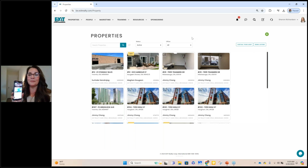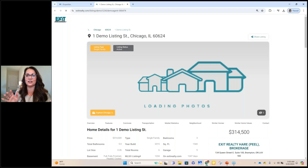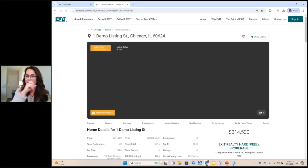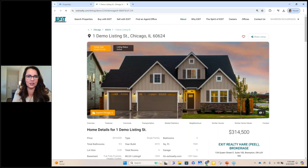So that's great. Now, what I'm also going to show you is that in the Expert Marketing Suite on your dashboard, you're going to see where it says Demo Listing. When you select Demo Listing, this is for agents who don't have listings and are looking to generate a listing. This is what you can share with a potential seller to say, hey, when I market your property, this is what it looks like. You can share the link. It's just a demonstration, an example of a listing.